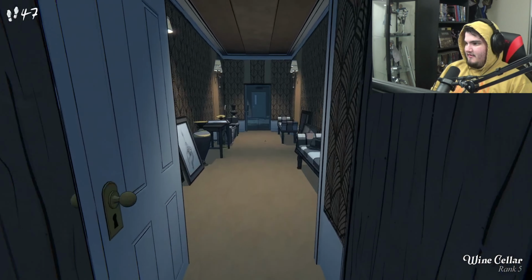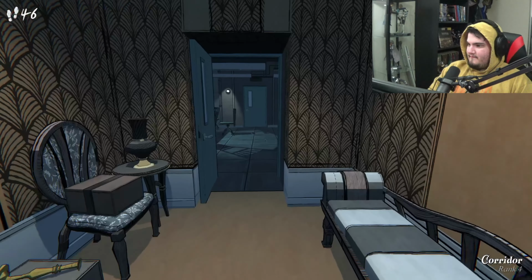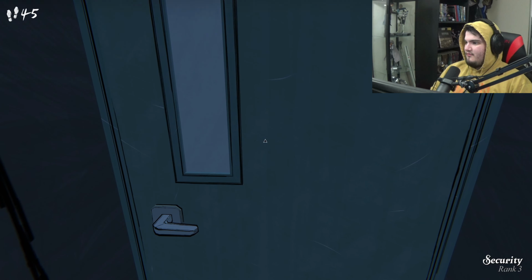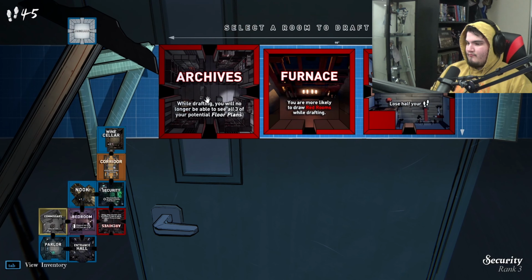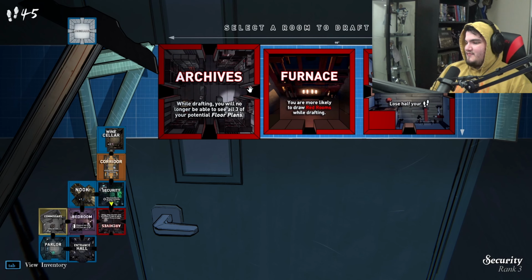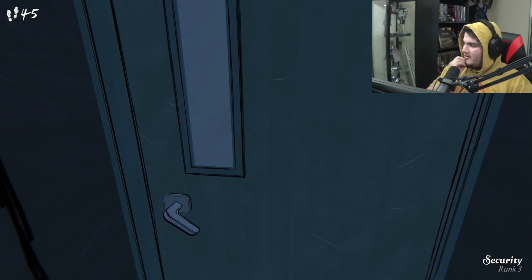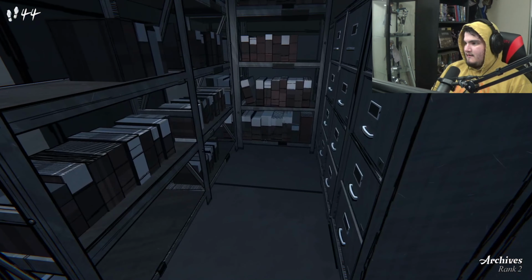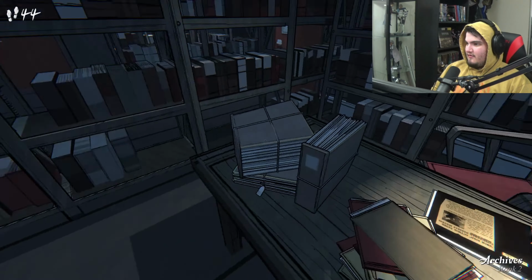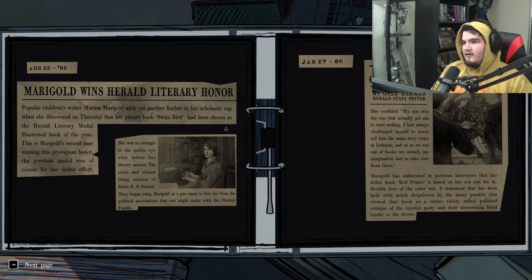Okay, let's go back to the security room. Give me something to work with. Archives. While drafting, you will no longer be able to see all three. Wow, this is terrible. I don't want to lose half my steps already, so I guess we kind of have to go with the archives. That sucks. Is there at least anything cool in here? There's a book.